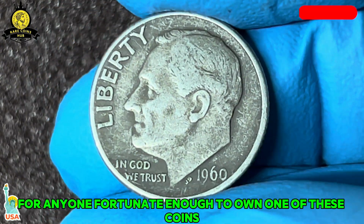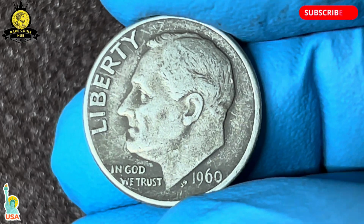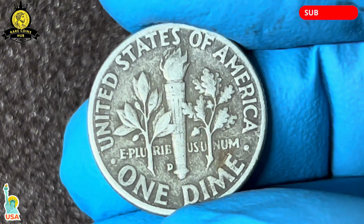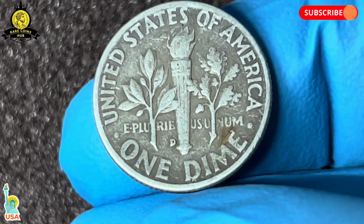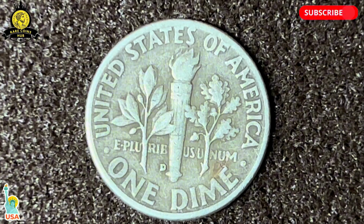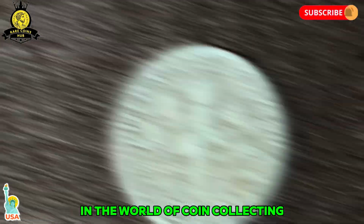For anyone fortunate enough to own one of these coins, they hold a piece of history in their hands, quite literally. So, the next time you come across a coin from 1960, take a moment to appreciate its historical significance. And who knows? You may just be holding on to a rare treasure, a coin worth more than you could have ever imagined. The 1960 no mint mark dime is a reminder that in the world of coin collecting, anything is possible.